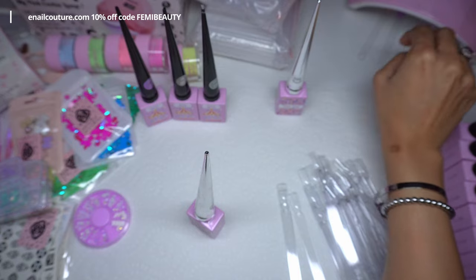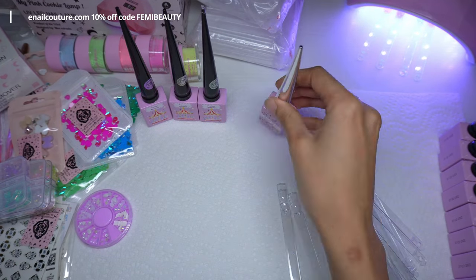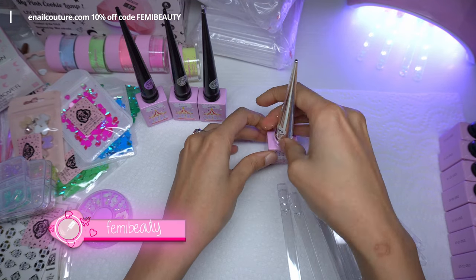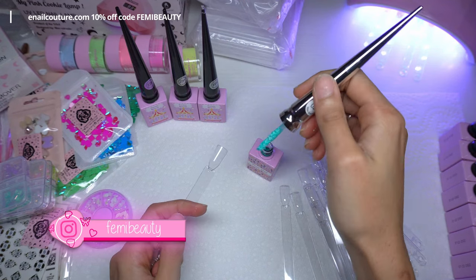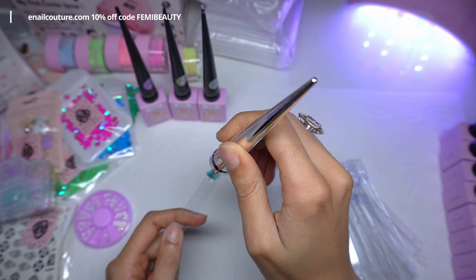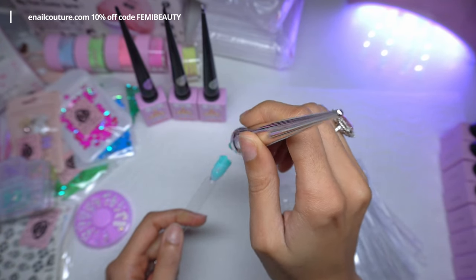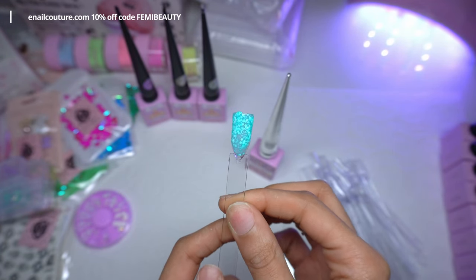It's very pigmented for a jelly glitter. You don't need to do it more than once, really. And I think this is super fun. This one is 020, teal. They're very chunky, but so cute. It literally reminds me of candy.